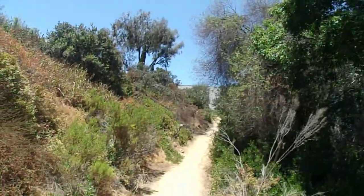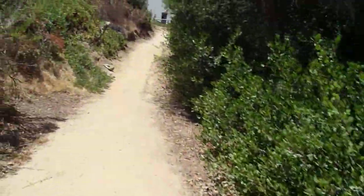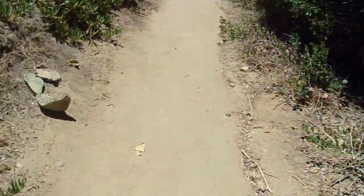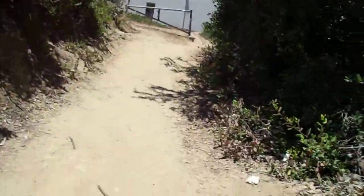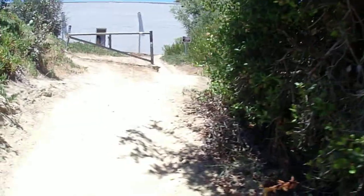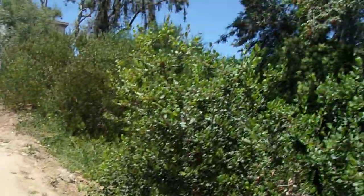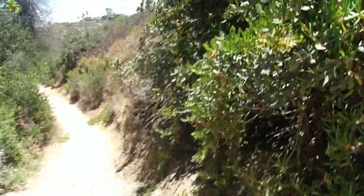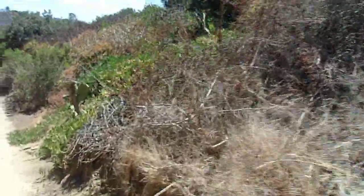Yep. See one of the buildings up ahead. There it is. Garfield Plaza, right there. There it is. It's Garfield Plaza right there. Okay. We're gonna get up here. Alright.